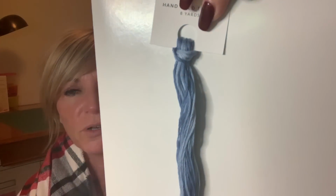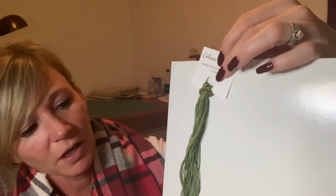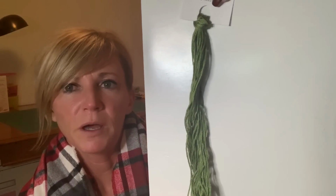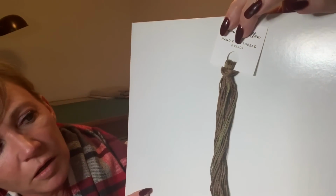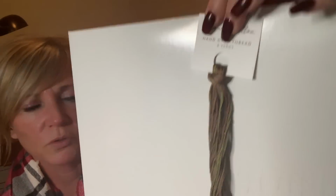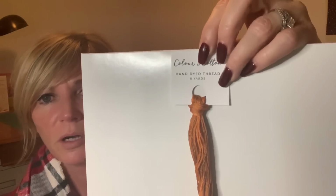And this one is Carolina Blue. Some beautiful variegation in that. This one is Mistletoe. Beautiful variegated green. Not anything real light, but there is some dark and kind of a lime green. Very pretty. And Vineyard. They're gorgeous. Greens and browns. Very pretty. Hopefully you can see that pretty well. The variegation is just gorgeous in her threads. And this one is Terracotta. Beautiful orange and brown.